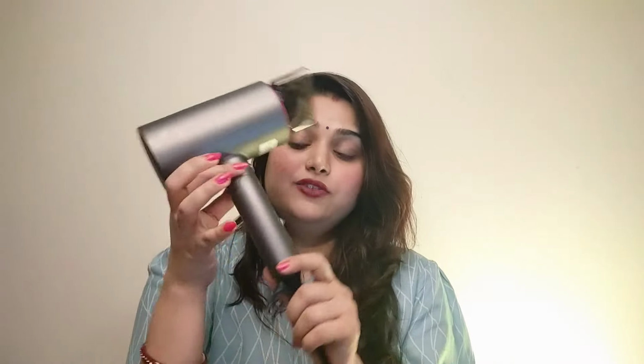Next is this hair dryer. This one looks like a Dyson. I think it's a copy of Dyson. I haven't used a Dyson yet, so I don't know how that works, but this one works great. It comes with a cool shot button, 3 heat settings and 2 speed settings. So I really love this product.